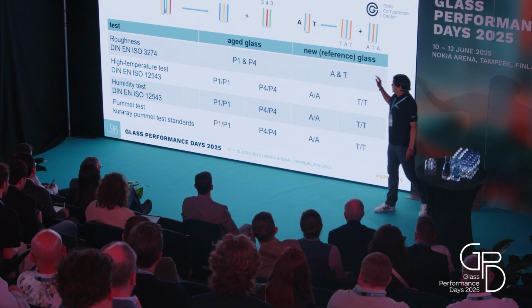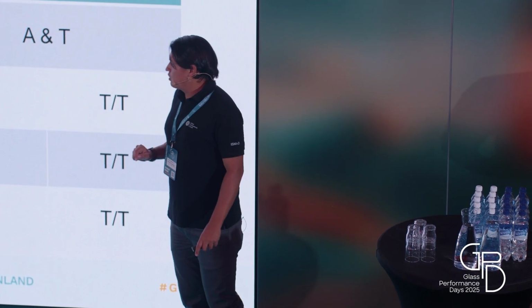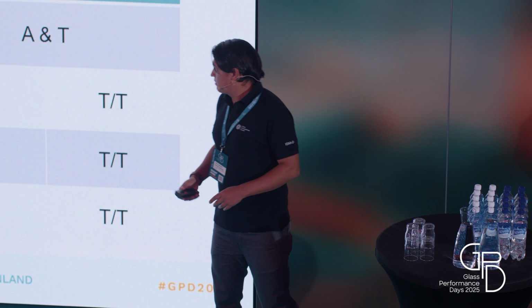The tests we did in this preliminary study: we tested the roughness of the glass surface. We did a bake test, the known high temperature test, the humidity test, and we also did pummel tests.